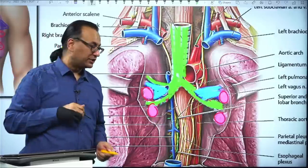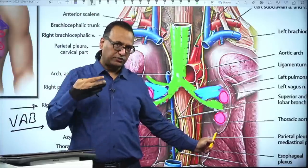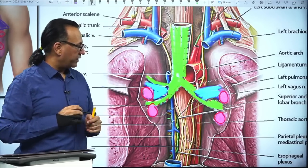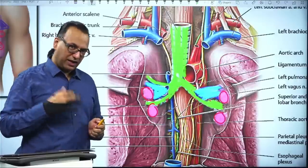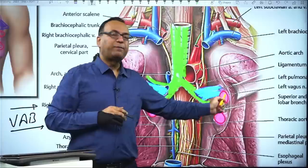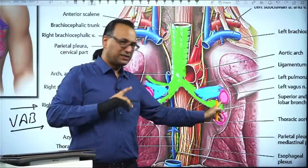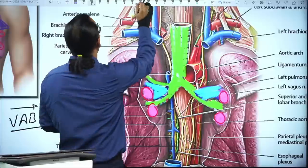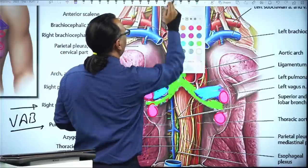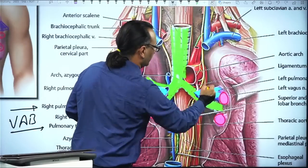But the problem is, when they ask you the order superior to inferior, what is the arrangement of structures superior to inferior, then you have to remember some mnemonic. I'll give you the mnemonic. But one thing you should remember before that is, the superior pulmonary vein is much more anterior and is not in the line which we are talking about.